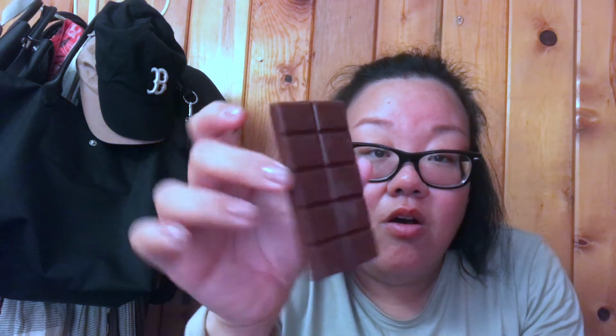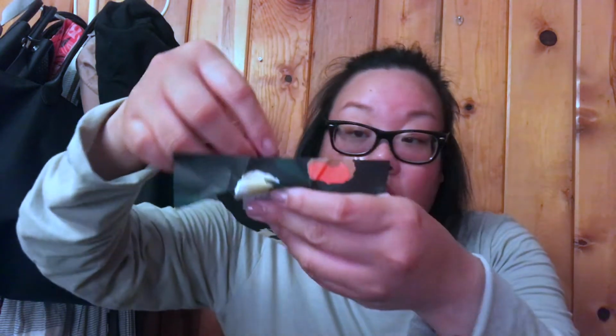So it's very cute. It's got little rectangles, and there's actually, no, there's 10. Oh my gosh, I can't. There's 10 little rectangles, so I'm just gonna take one little rectangle and try it. It tastes kind of earthy.